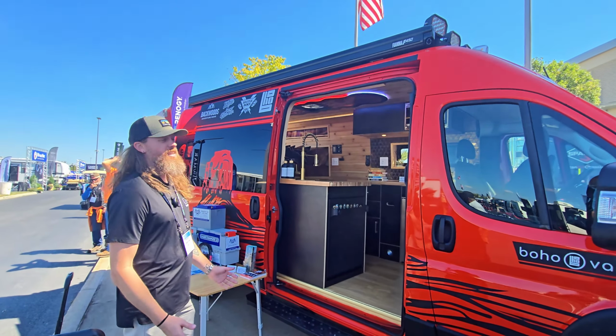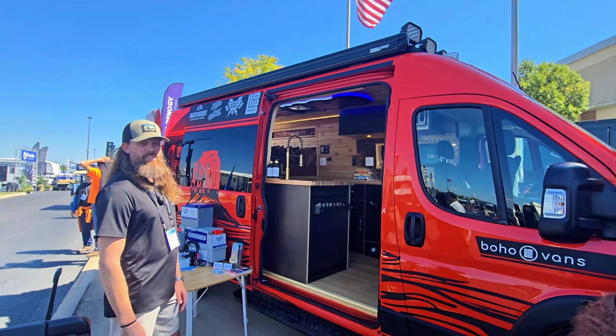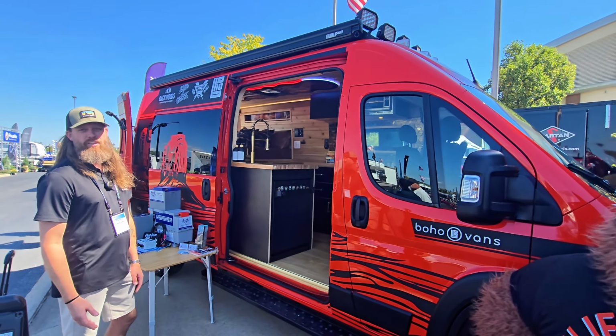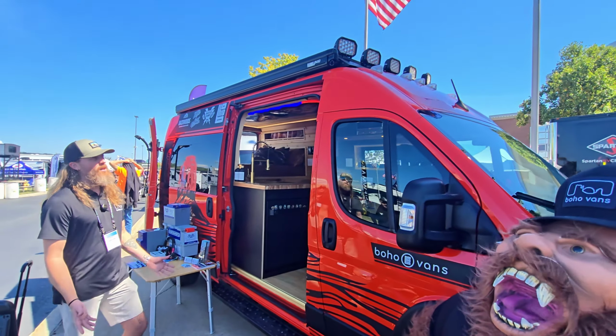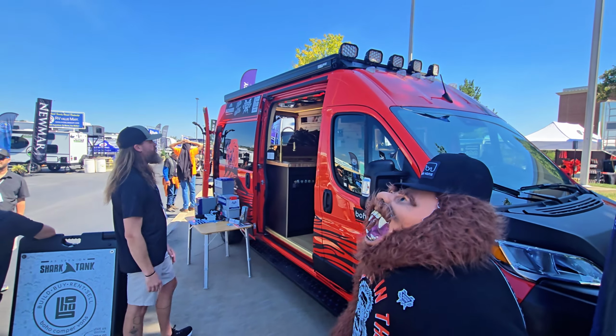So this van is a Ram ProMaster 2500. We also build on the Ford Transit and the Mercedes Sprinter. We leave that up to the client. We do like the ProMaster. It's wider, it's more square, you get a lot more room inside.